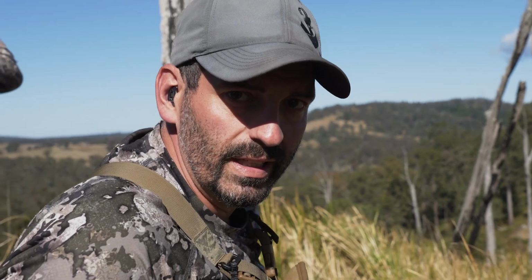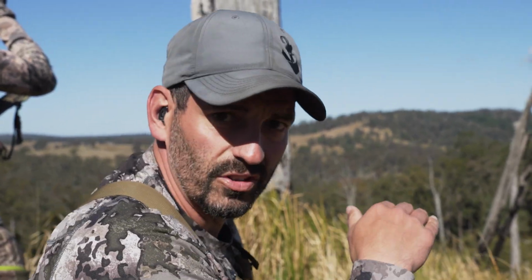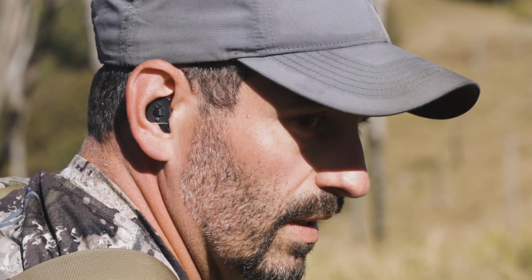You never know what you're gonna run into. We were walking this ridge line here. Tyler's just easing forward and spotted this fallow buck, pretty good one, just feeding away from us. We got set up, shot felt really good. He ran into that big stuff. Didn't come out, so I'm thinking he's laying right down there.